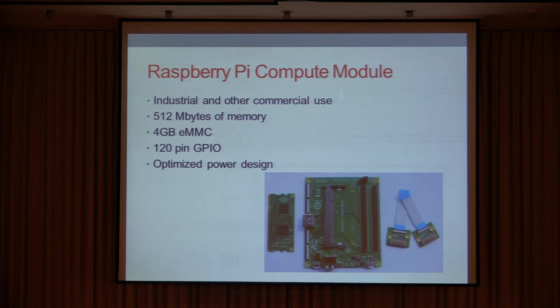hardware designs. It also was the first design to start optimizing the power consumption of the solution. So moving towards using more low power components, integrating more of the power management into the design itself. And then in addition, it brought in some eMMC memory. So instead of requiring external SD card like the original Raspberry Pi does, this makes it easier for commercial use cases. It's packaged in a standard SODIMM form factor, so it's relatively small.